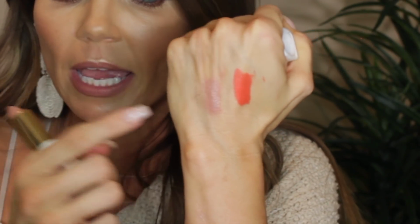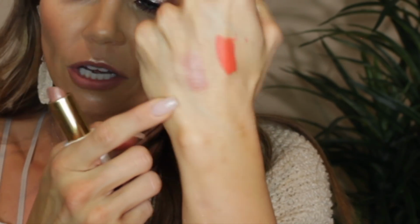The other shade that I love, I'm almost out of it. This one is in the shade Beauty. I love this shade. It's such a gorgeous nude. Look how beautiful that is. It's got a purple undertone, so beautiful on my skin tone. I love her collection with Christian Audet.